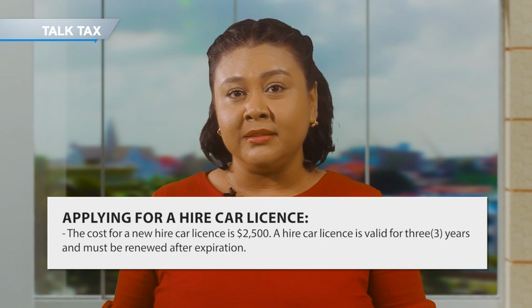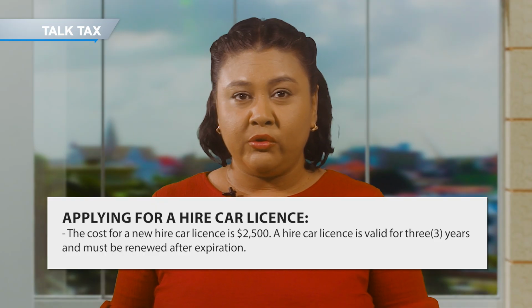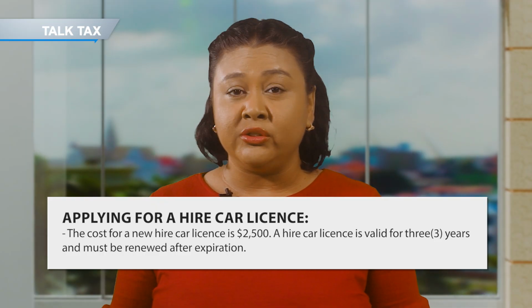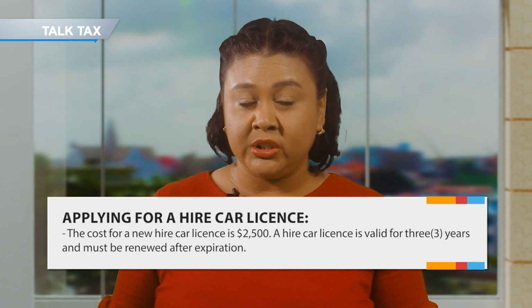A hire car license is valid for 3 years and must be renewed after expiration. Renewal can be done at a GRA's Integrated Regional Tax Office, the LRO facility on Smythe and Princess Streets in Georgetown, or at its headquarters on Camp Street.